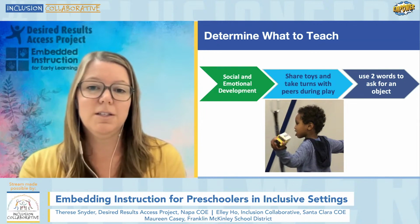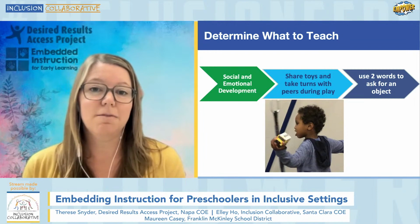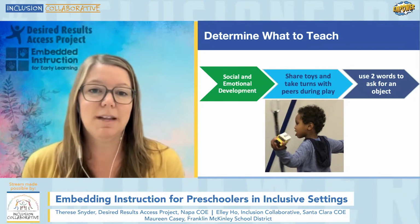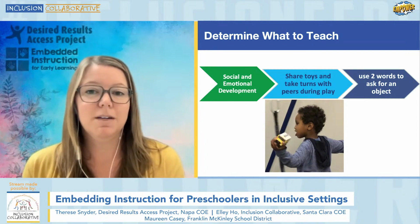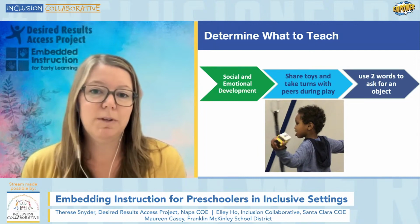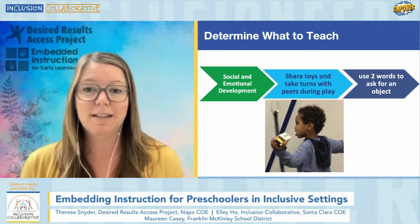Now our goal is to develop an instructional plan for Marco to receive instruction on priority skills during everyday activities, routines, and transitions to support his engagement and learning. Because Marco is playing side by side with peers now, our next step towards reaching his annual goal is to be able to engage with peers around him. At this point, you might be wondering what that looks like.